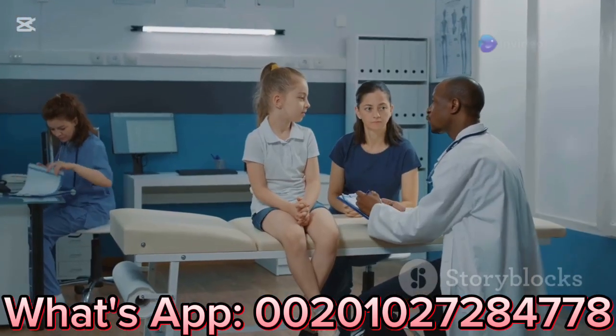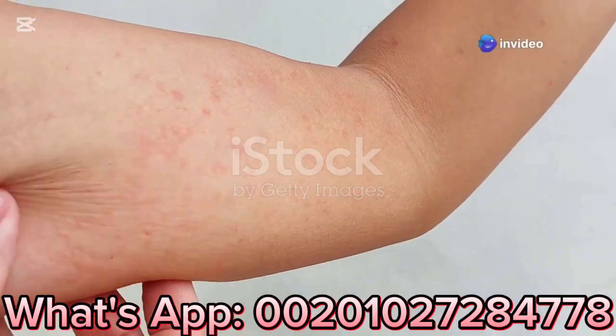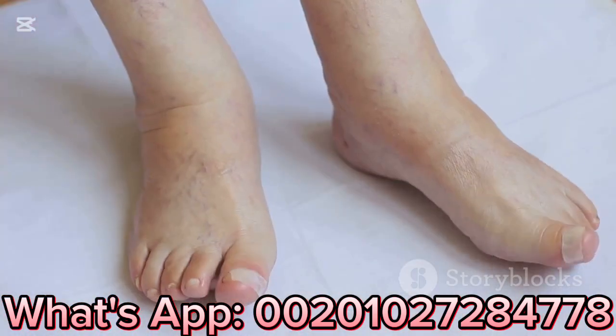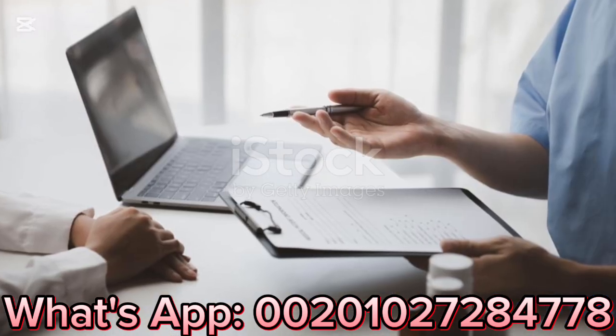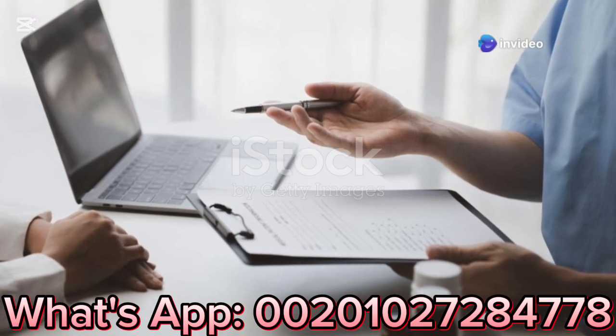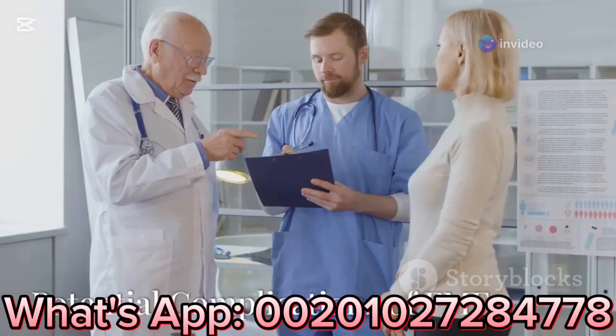Dr. Magdy listed some other symptoms that could occur during an FMF attack: muscle pain, skin rashes, swollen and painful joints, especially in the ankles and knees, and pain and swelling in the scrotum. It's important to remember that not everyone with FMF experiences all of these symptoms, he added, and the frequency of attacks can also vary from person to person.